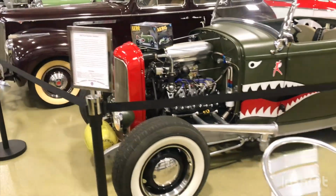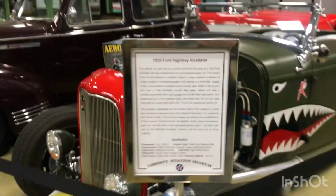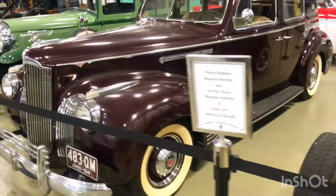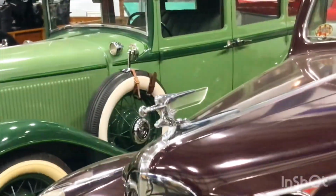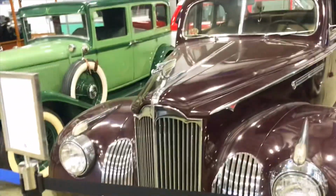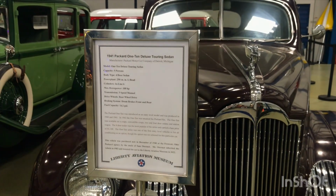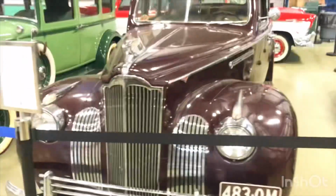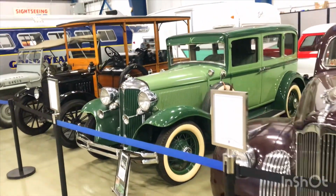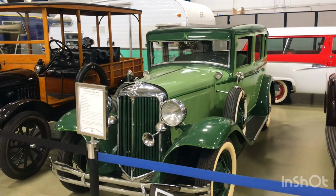But we'll move on from this really cool 32 Roadster, or 32 Highboy, I should say, onto this big old, and I see the Chief on the hood. So when I see that Chief, that looks like a Packard. And yep, that's a Packard 110 Deluxe. And beside that, we have some old Chrysler.